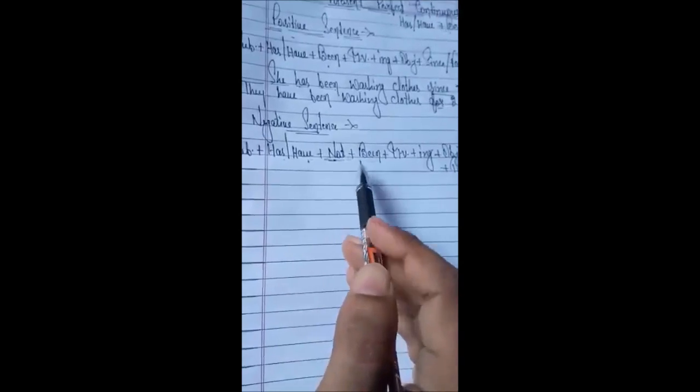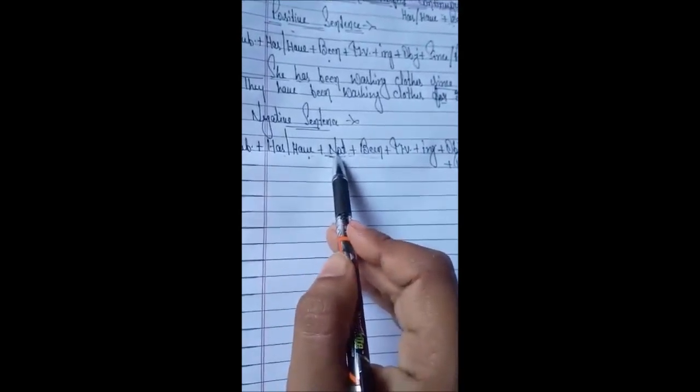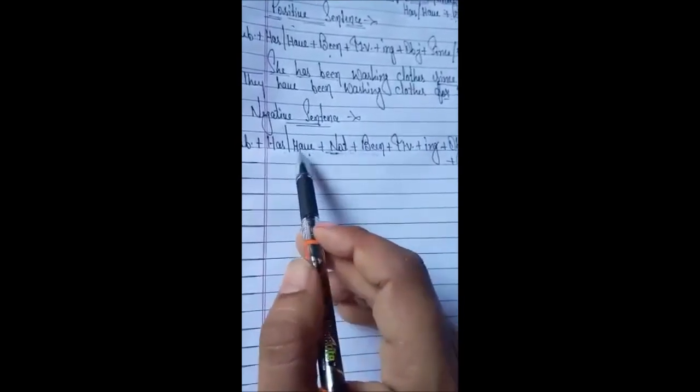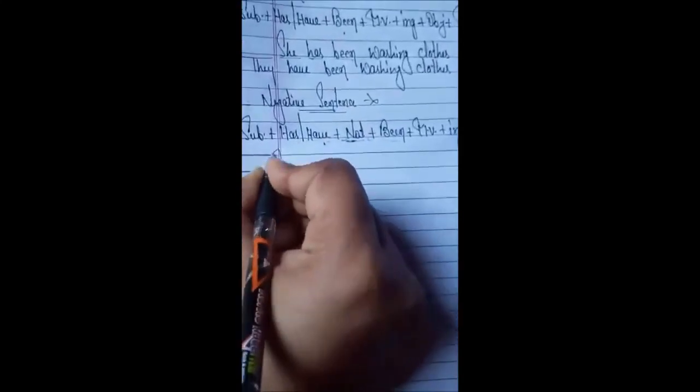So the meaning to say is that we will use here "not" in the middle of has been or have been. Okay, now how will we form the sentence?